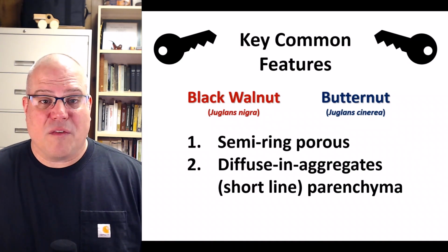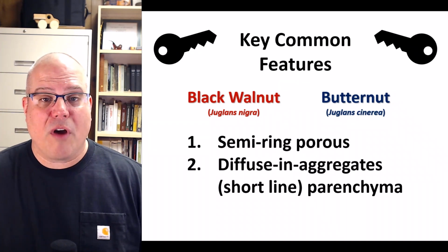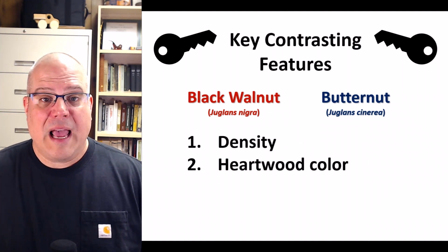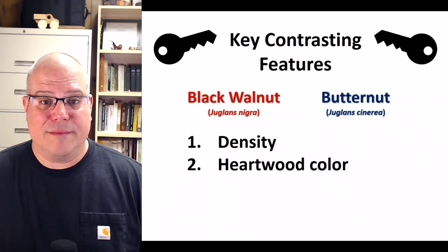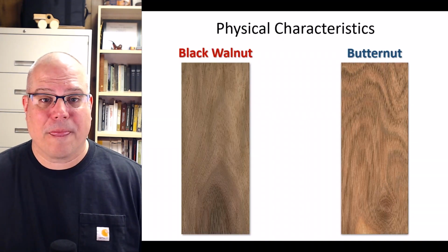We'll see many features of walnut and butternut today, but let's start by previewing the most important ones, the ones you should commit to memory. We'll start with the features these two woods share. Both are semi-ring porous and exhibit diffuse in aggregates, that is, short-line parenchyma. As for contrasting features that separate walnut from butternut, there are two important ones: density and heartwood color. Keep these lists of most important common and contrasting features in mind as we look at these and other features in detail. Now, let's take a closer look.